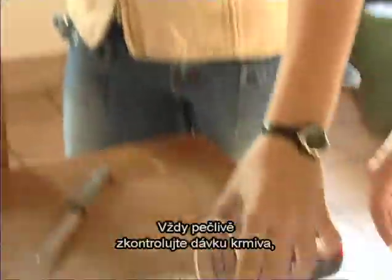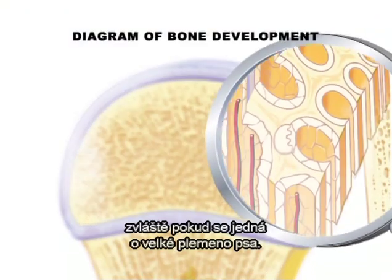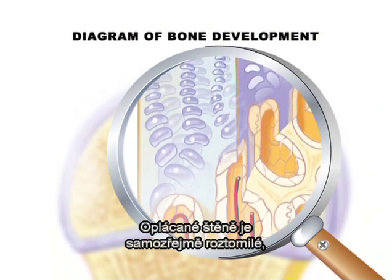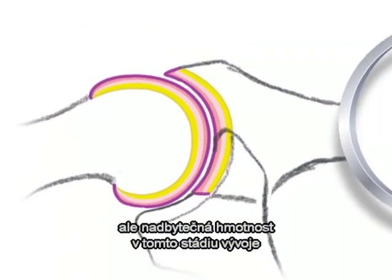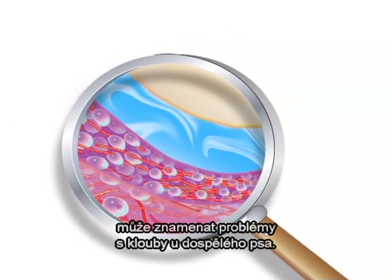Ensure that you carefully measure out the dog's daily ration to avoid him gaining weight too quickly, particularly in the case of a large dog. A chubby puppy is certainly cute, but excess weight at this stage could lead to the dog suffering from problems with his joints later in life.